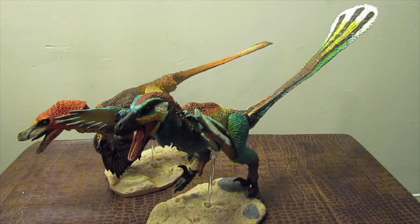Linheraptor is very sizable in regards to this figure, and he is very beautifully done. And these two dinosaurs, Linheraptor and Velociraptor, again, they go very well together. In part because, one, they live at the same time and in the same place, so they would have actually met each other. And two, the contrast in colors looks very, very nice between them.